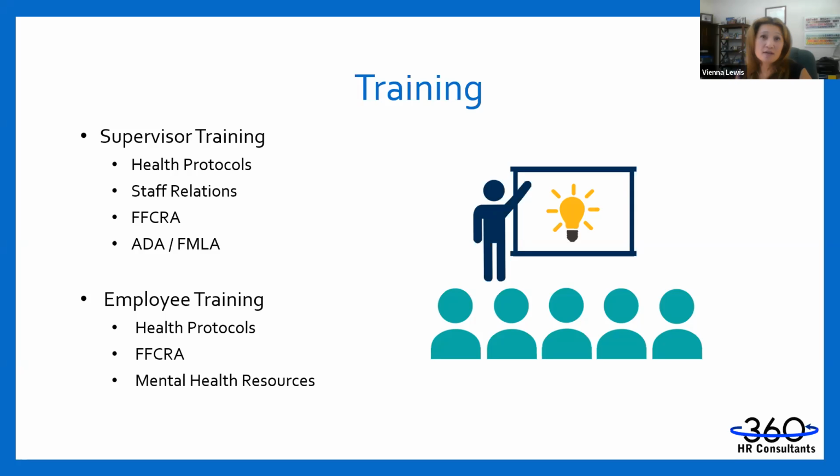If your company provides insurance, check with your insurance carrier. Many of the carriers are providing free telemedicine still. So have that information available, have it ready and post it so people don't have to ask for it. I have all of these resources at the end and also on my website. So you could click on that and you don't have to remember where anything is.